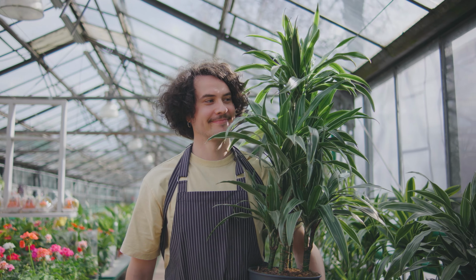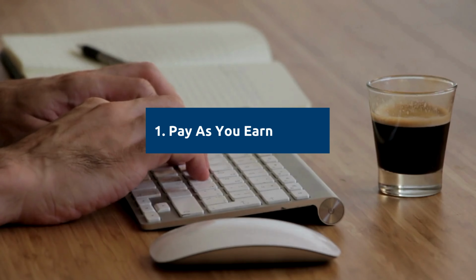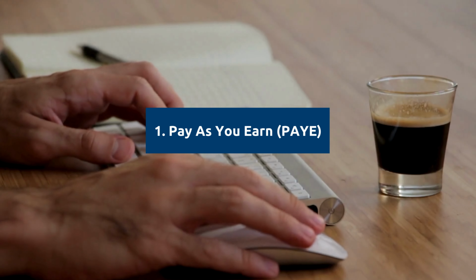How tax works in New Zealand. Firstly, income tax is the primary tax that affects full-time employees. Here's a basic breakdown. 1. Pay as you earn, or PAYE. If you're a full-time employee, your employer deducts income tax directly from your salary or wages through the PAYE system. The amount deducted depends on your income level and tax code.